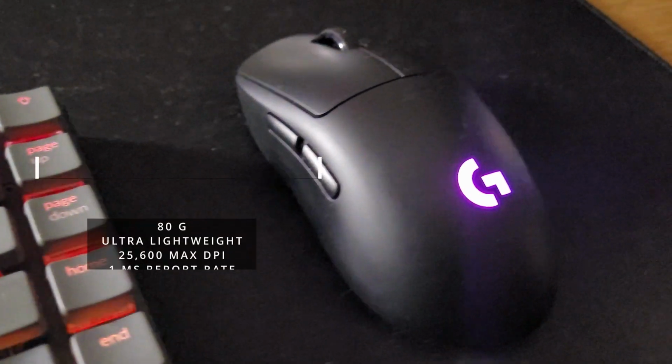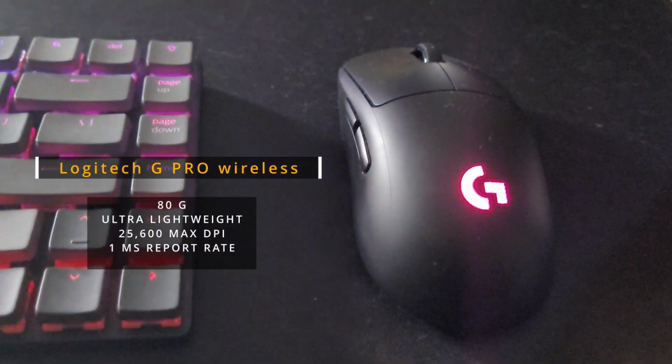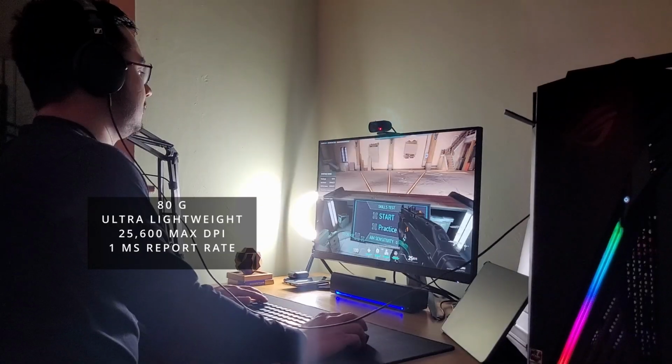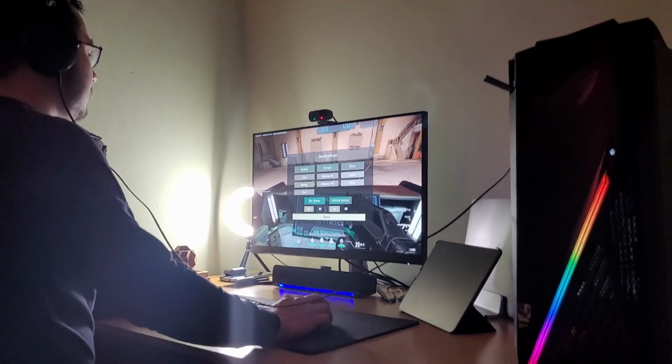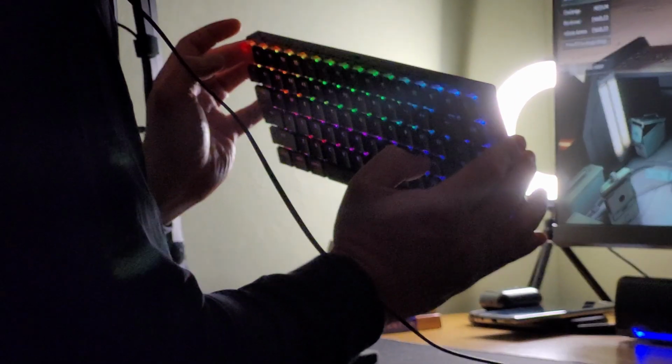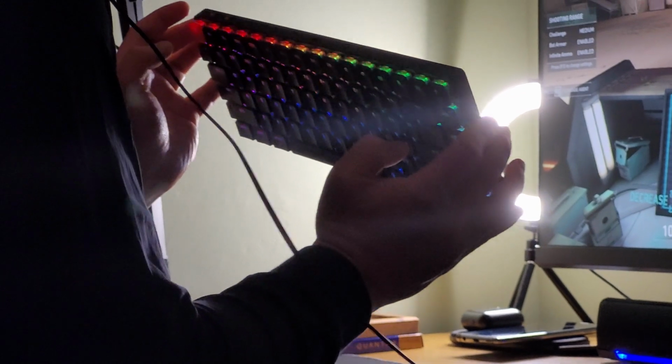On the side of this keyboard is the Logitech G Pro wireless mouse. I use this for my Windows PC, especially for gaming purposes. Both items can be used in wireless mode, which makes them comfortable to use and contributes to a tidy looking setup.